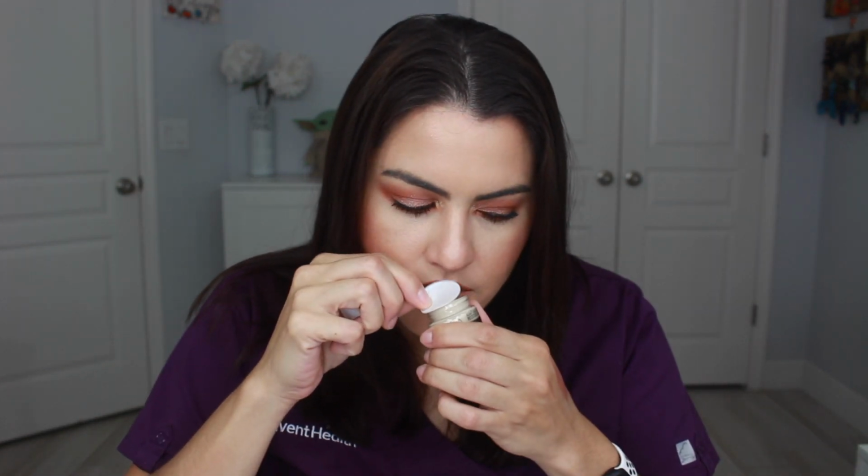Oh, I'm so excited. I have heard so much about this brand, Youth to the People. They're in Sephora. I've heard so many great things, especially about their cleanser. It's like a kale cleanser. And let's go ahead and smell this. Okay, so it doesn't have any smell, which skincare is not supposed to have a smell, even though I actually like skincare to have smell.